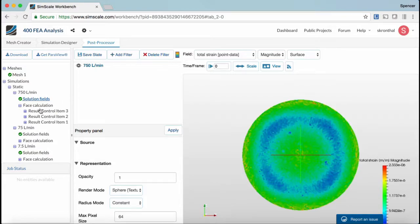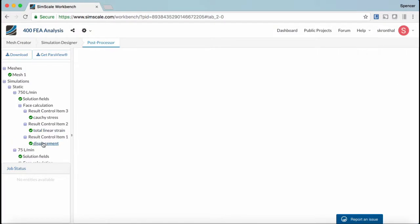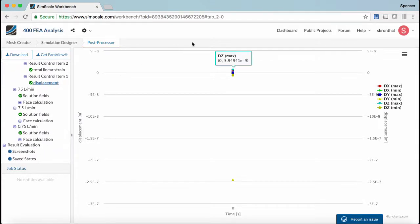Past research by Hahn showed a failure strain of 2.2% for similar films. Therefore, our films all demonstrated the necessary mechanical stability to withstand varying flow rates.